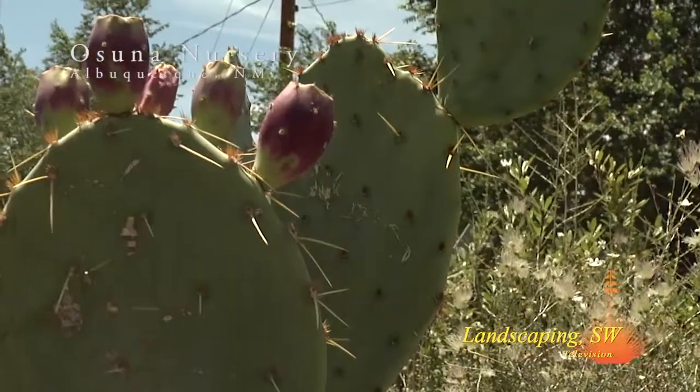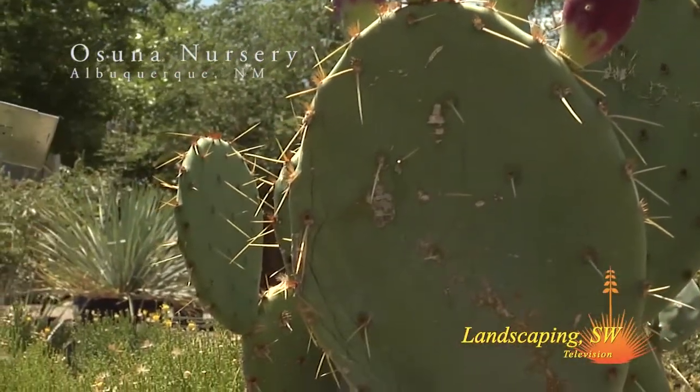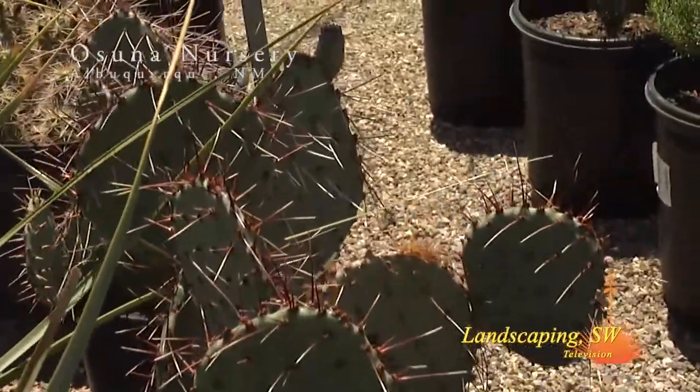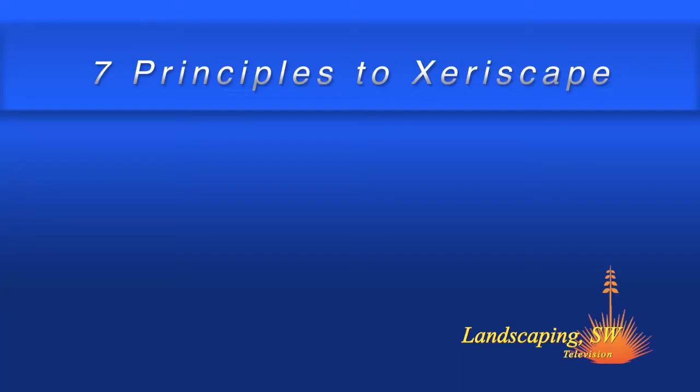Plants like cactus and succulents know how to store water. They have leaf systems that restrict transpiration of water out of their leaf systems, and they're able to go for long periods of time when it's dry and take water in quickly when it rains. And so xeriscaping is a kind of landscaping that involves selecting those kinds of plants.